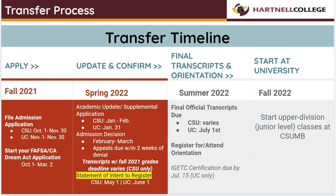Over the summer, you want to send official transcripts. The CSUs have various deadlines. You will need to check with the individual CSUs. With the UC system, your official final transcript is due by July 1st. And you must also register and attend orientation during the summer. Also, there's an IGETC certification due to the UCs only by July 15th.